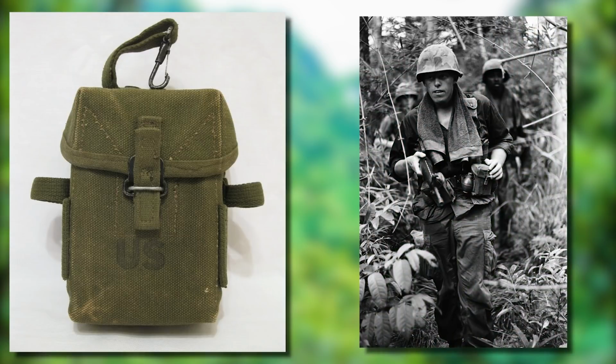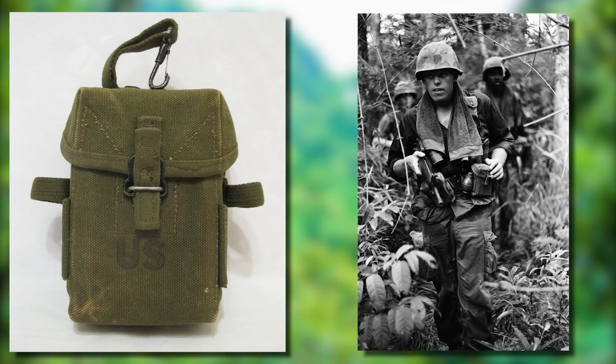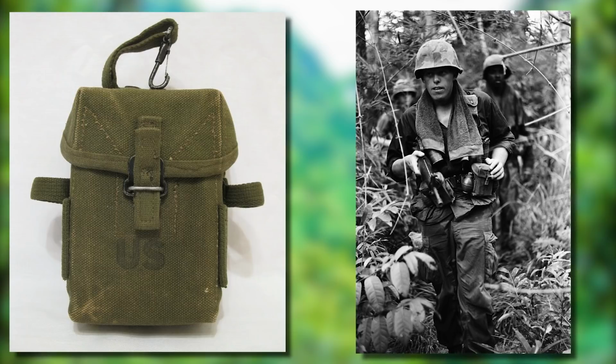The first was to keep the pouch stiff and prevent distortion, and the second as a sort of protector for the contents from things like shrapnel and other projectiles that may be kicked up during combat. Finally, a small drain hole was seen at the bottom of the pouch.